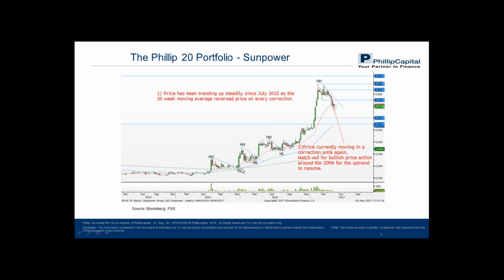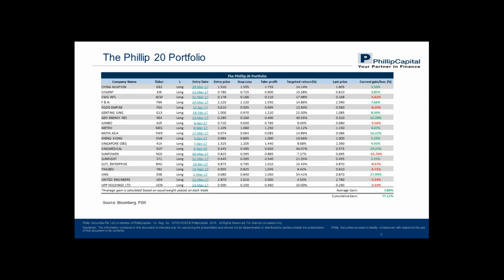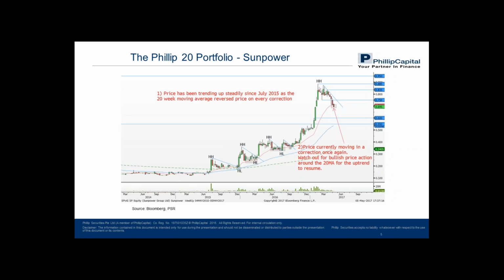Yeah, so with that, that covers the methodology as well as the introduction of our Phillip 20 portfolio. If you want to know more about the 20 counter stocks that we have within this portfolio, I highly recommend you to look out for our report that we released last Thursday. Within the report, we give individual updates on the most up-to-date view on how we see these 20 stocks performing right now and why we are still bullish moving forward for them.